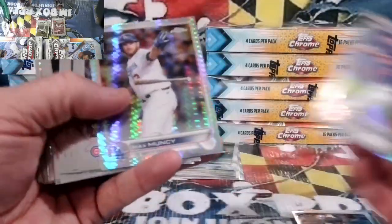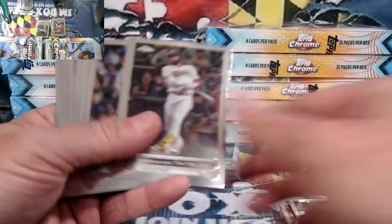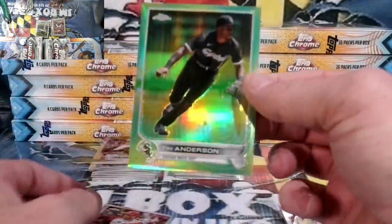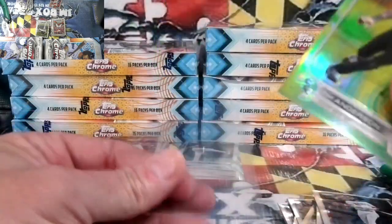All right, we got Max Scherzer, Max Muncy. We got a Joe Musgrove. I think he's injured. Max Kepler. We got a green of Tim Anderson for the White Sox, number to 99. Southside jerseys.